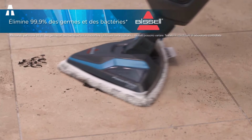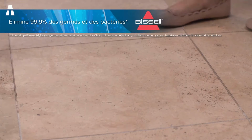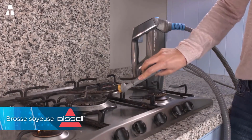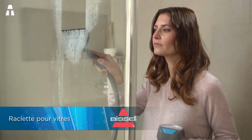The steam delivered by this device breaks down the dirt and eliminates up to 99.9% of bacteria. In addition, the broom works without chemicals, so you can enjoy a healthy cleaning. Another interesting feature to note is the fact that you can manually control the system. Simply choose the type of surface you want to clean to use the right amount of steam.